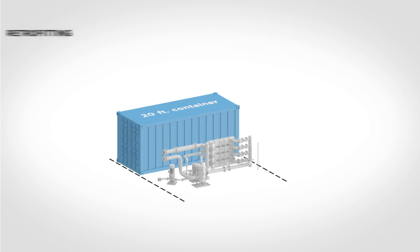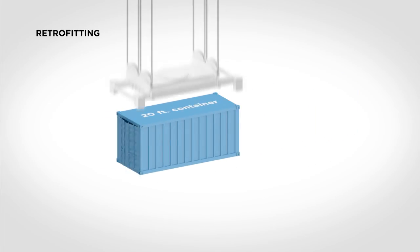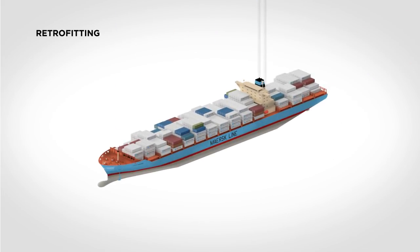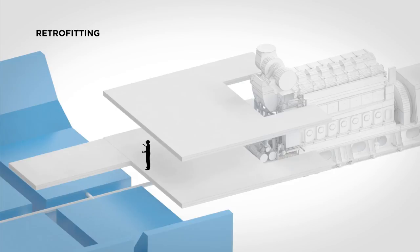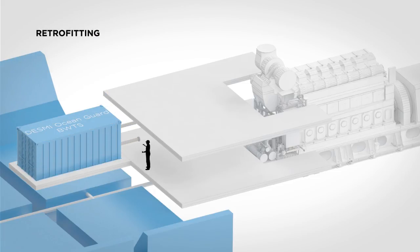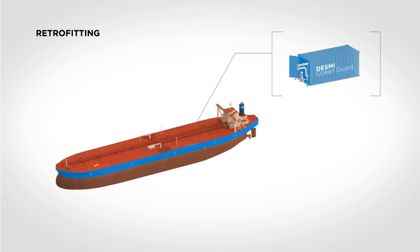It is often a good solution, especially on container vessel retrofits, to place the DESMI Ocean Guard system in a container and then place the container in the bottom of the cargo hold in front of the engine room. DESMI Ocean Guard has experience with doing this type of retrofit while the vessel is in operation. All piping and connections are prepared during a voyage, whereafter the container is simply put into the correct slot during a normal port stay. Containerized solutions can also be considered on tanker retrofits with significant space limitations, where the container can be placed on the deck of the vessel.